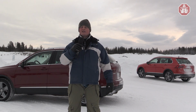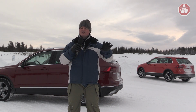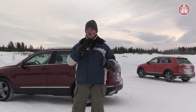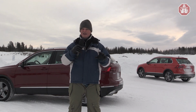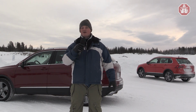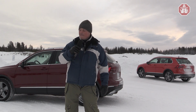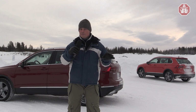I think also, as Jan said, it's a little unfair to judge it only on what we've done here, because this is not the regular conditions you'll be driving the car in. But that said, it's very comfortable, it's really spacious, and it does handle fantastically well in the snow. Hopefully, it will drive that well under normal conditions. I think it's a very nice balance between space, comfort, and performance.